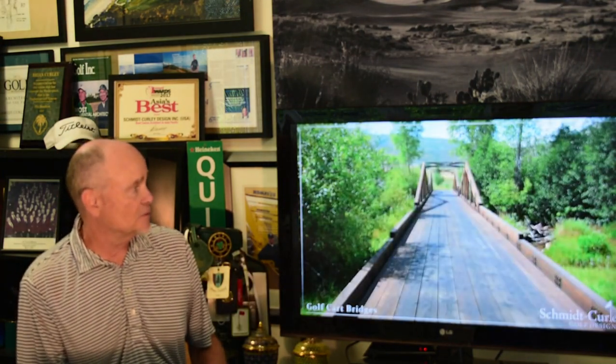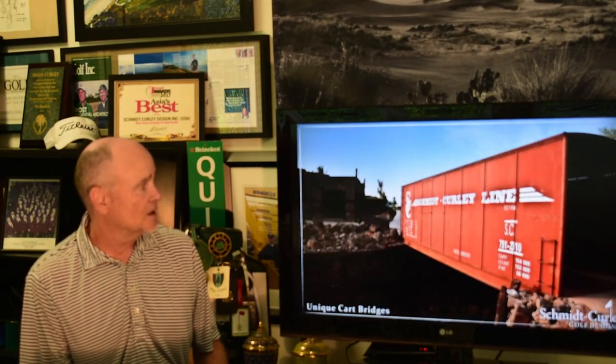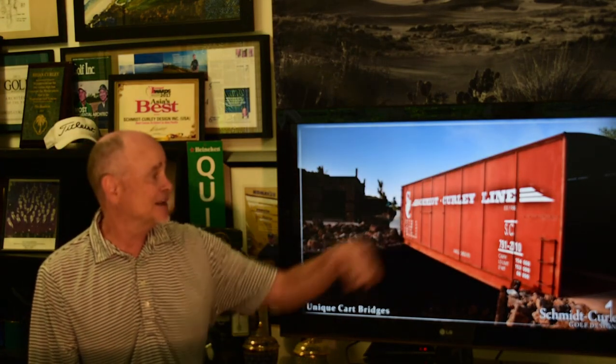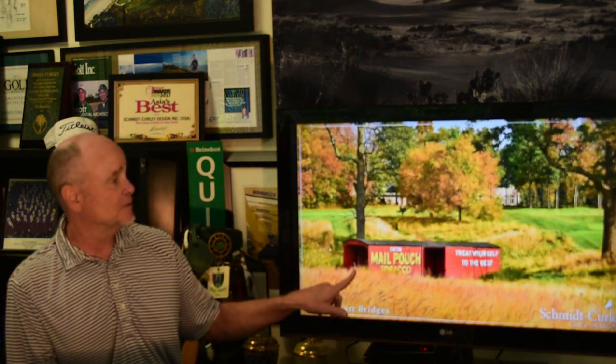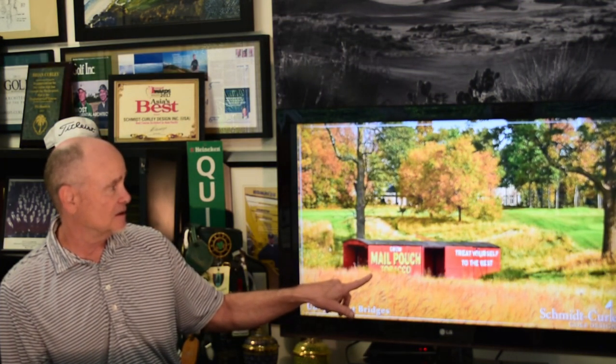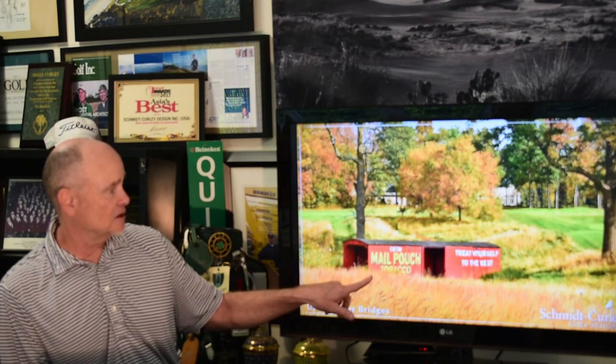Again, bridges are important. This one actually is wood planks. This is a bridge we did in the past. It's actually a railroad car that we painted on the side. The inspiration coming from another one. This is a Pete Dye course that we worked on long ago. But you actually drive through the railroad car.